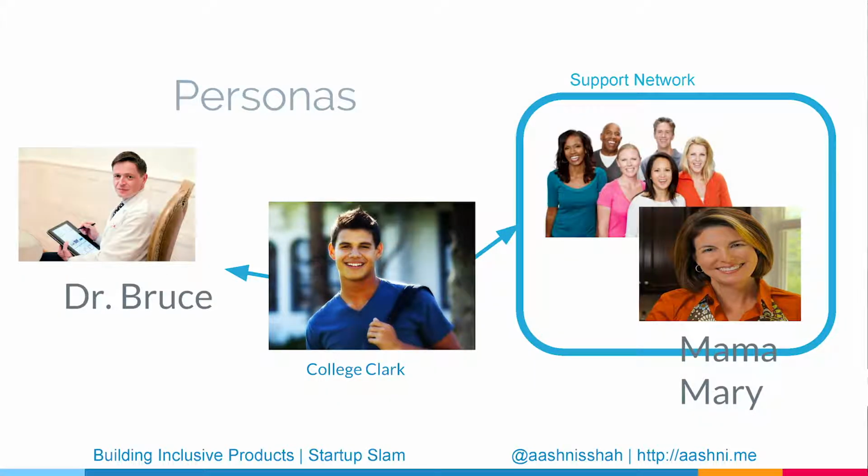Because usually the amount of time that a patient spends with a doctor is not enough for a doctor to know. And the gaps between when a patient sees a doctor is when a patient is often going to get worse. The other part of the app that we built was the wonderful Mama Mary, who is smiling, and all of the friends in the background.